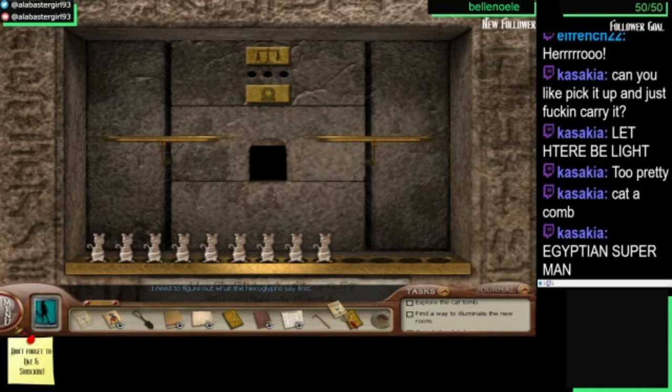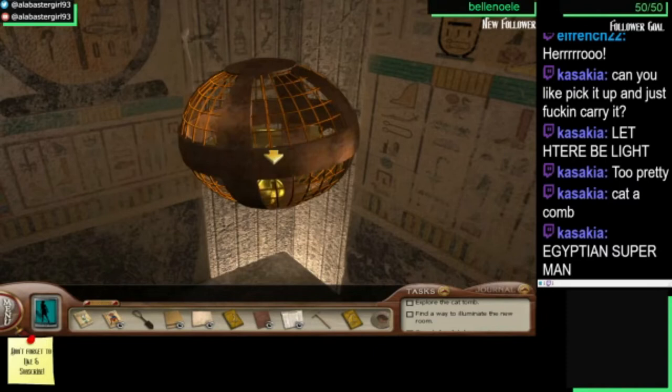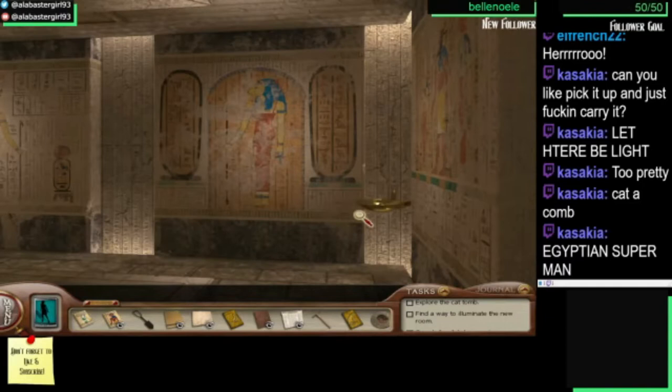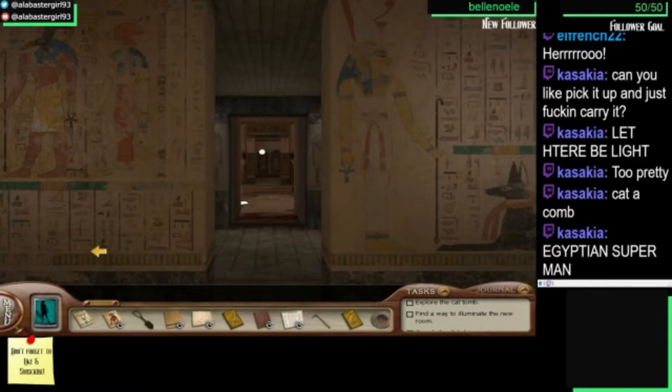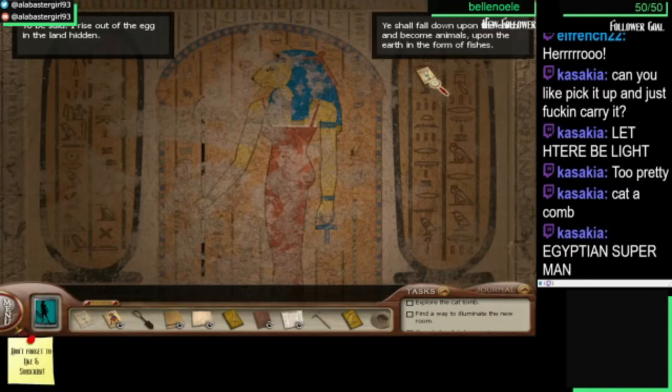I need to figure out what the hieroglyphs say first. What hieroglyphs? All of them, okay. I can't go farther there. Is that a cat toy? Okay. Interesting. To be said, I rise out of the egg in the land hidden. We shall fall down upon the earth and become animals upon the earth in the form of fishes. Fishies! Alright. Okay.